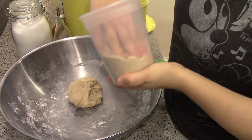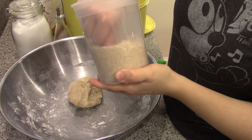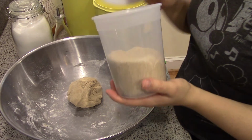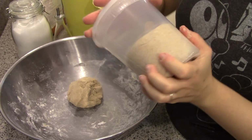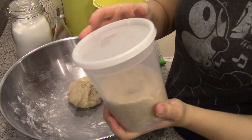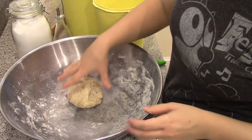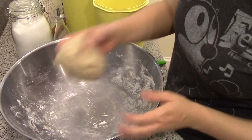So I just pack it down in the bottom, and there's a lot of wasted space here while it's freezing, but then when it thaws there's enough room for it to grow. So that's my whole wheat one, and I'm gonna make a white flour version.